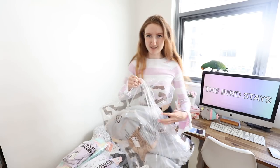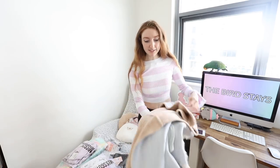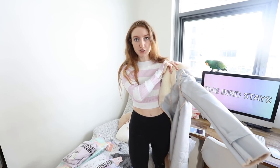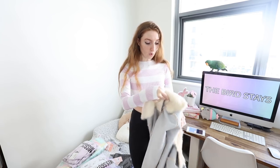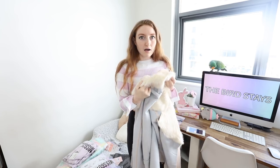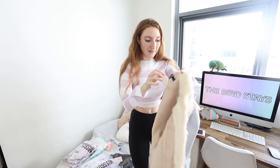Okay, this was a bit expensive, this one. But Daniel and I are going to Japan next week, and I thought that it would be nice to get a coat to... Holy shit. Oh my god. This is so soft! What the hell?